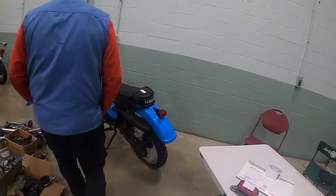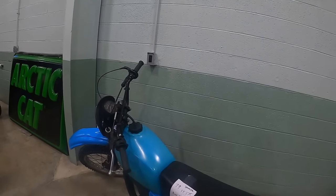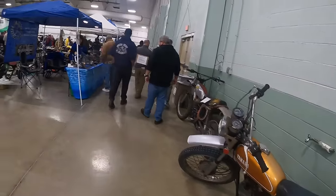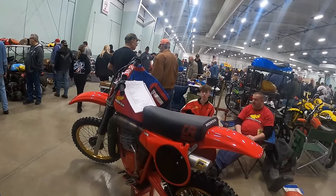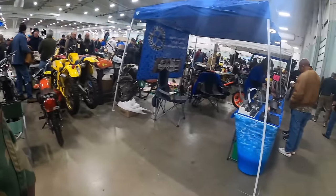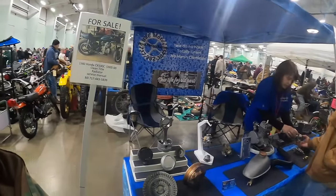Stay tuned. Here's an IT-175, which some folks say is the best IT. Looks like DG plastics, except for the tank. An Arctic Cat sign. A DT-250. A late Elsinore. Hodaka tank. That's a Saks Madass way in the back there. We got some bicycle engines.